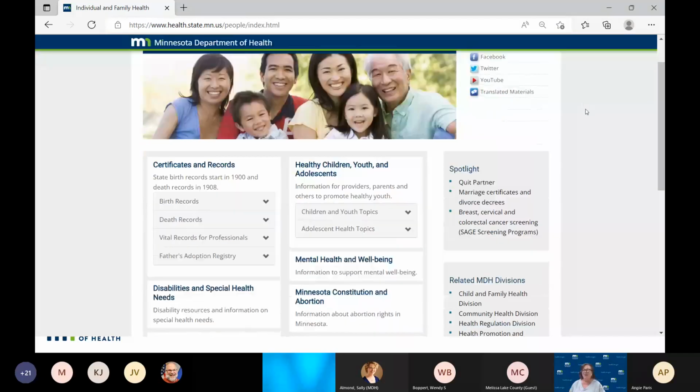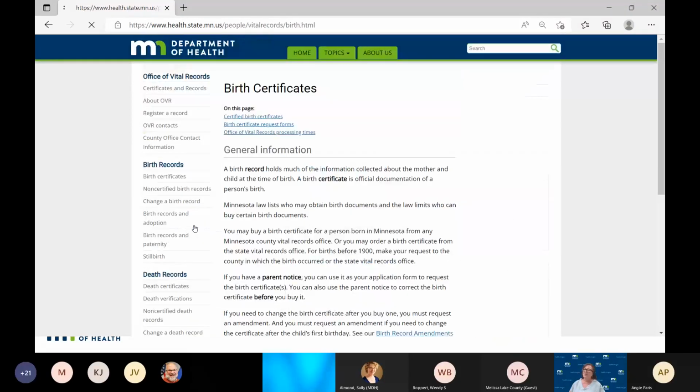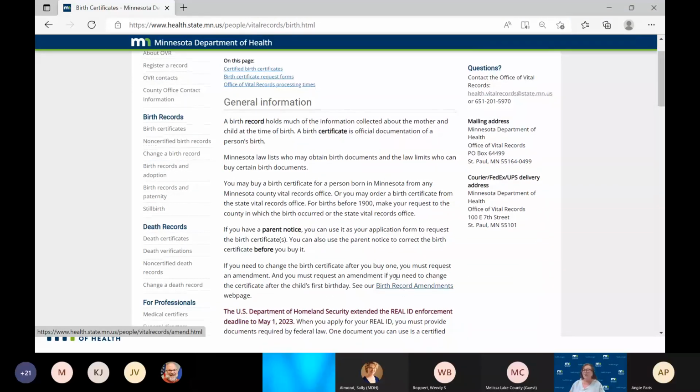There, you will find under Certificates and Records, there's birth information, death information. Here's your vital records for professionals. That's all about you. And the father's adoption registry information as well. So we are going to start out with a review of the public site. So let's just start with birth records. This site will show you all information, and this is the public portion. It gives you all kinds of tutorials. It gives you information on birth record amendments.